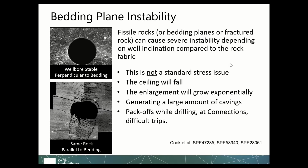So I told you I was going to get a little bit into bedding plane instability. So here it is. Forget about the text. Just look at these two pictures on the left. They explain everything really well.